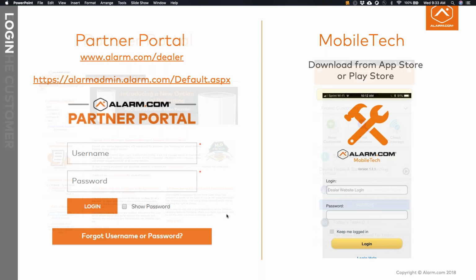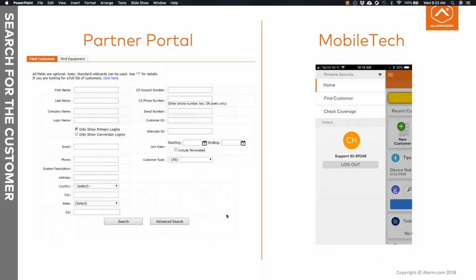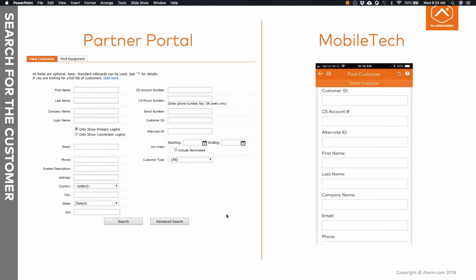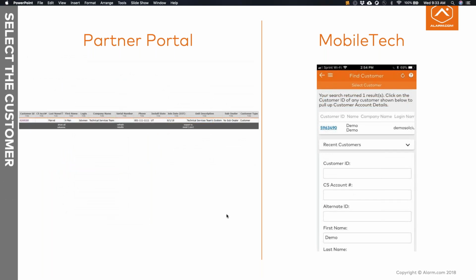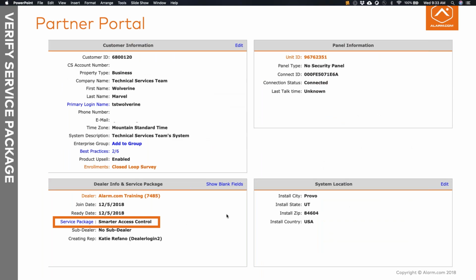So you basically log in. You're going to locate the account. Typically look for a customer based on their customer ID. So enter the customer ID. The account will come up. You're going to select the customer ID. You're all very familiar with this process.